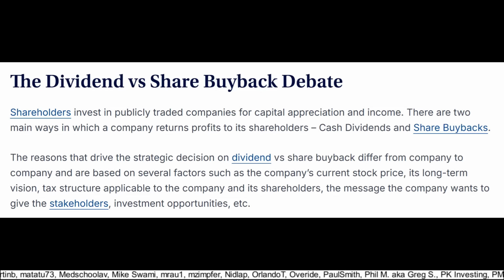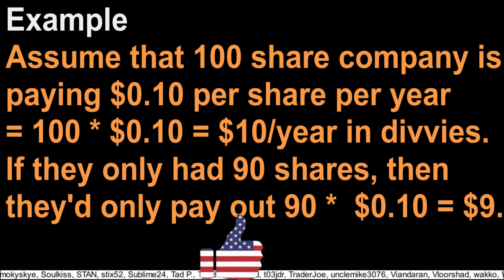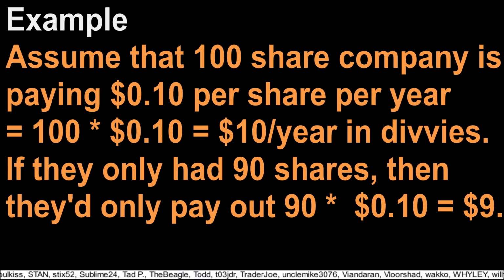A key purpose of reducing share count via buybacks is to increase the ownership percentage of each remaining share. So like if a company consists of 100 shares, then that means that each share is worth 1% of the company. If that company uses their cash to buy back 10 of those shares and cancels them, then there are only 90 shares in the market, so now each share owned would be worth 1.1% of the company. When companies take shares out of circulation, it makes it easier for them to pay and hike their dividends. Like, pretend that 100-share company was paying a dividend of 10 cents per share per year, which means they would be paying out about $10 a year in divvies to their shareholders.